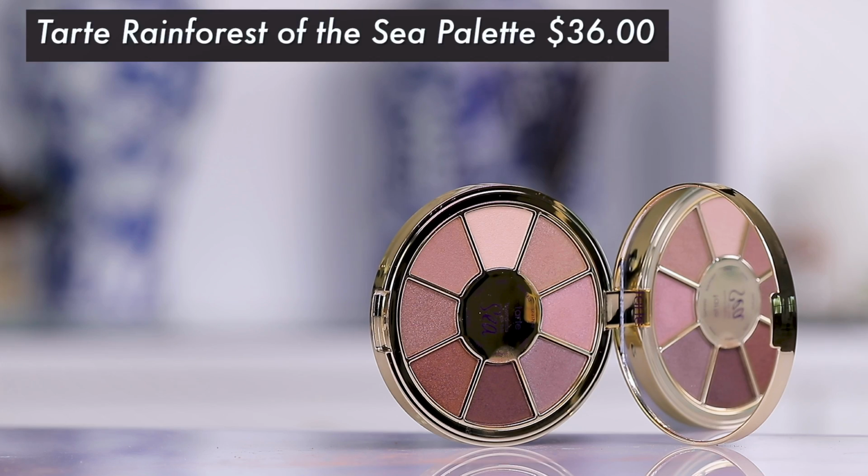We have Tarte, Rainforest of the Sea. This is barely used, and it's not terrible, but it's not great. I'm giving this to a girlfriend that I know will actually really love this, and I just won't. They're all very shimmery and neutral.